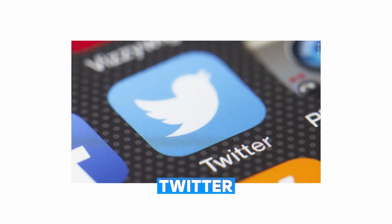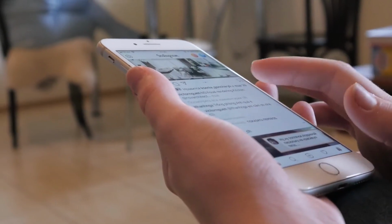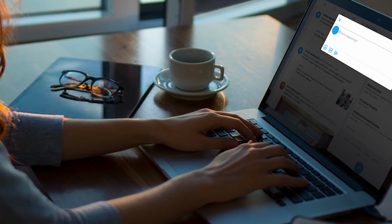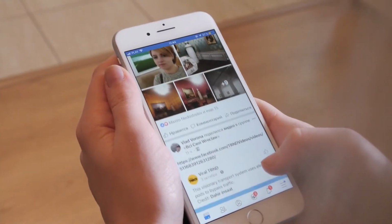Twitter. Twitter is also an effective technique for discovering forthcoming NFT initiatives. The majority of the NFT community lives on Twitter. If you're looking for a place to start, Twitter is the place to go. In addition, the majority of the whitelist and giveaway activities take place there.